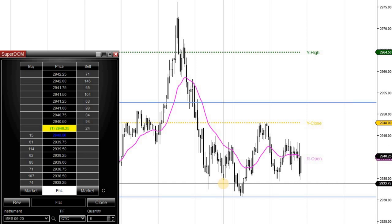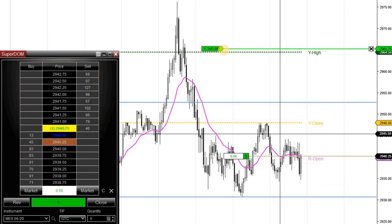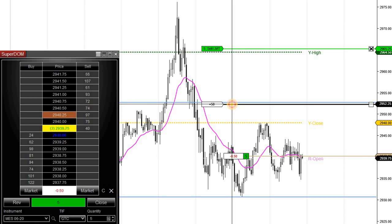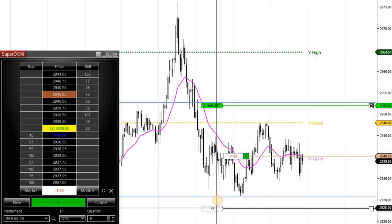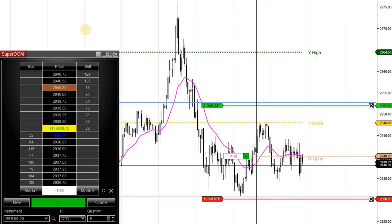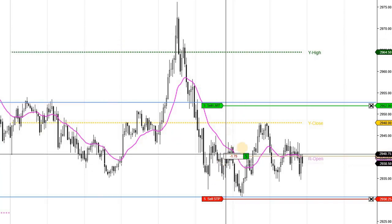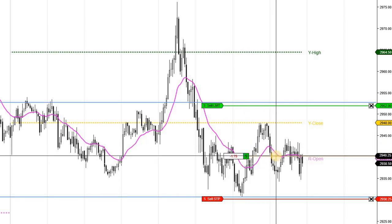Here we've got about 5, 3, 2, 1. Order failed. Got in. Now let me move my targets. Move this up to, let's go 52 flat. And then let's see, I'm going to give myself 2 extra points, two extra ticks on that trade right there. So I got filled at 29.40 and a quarter, just like I wanted to.